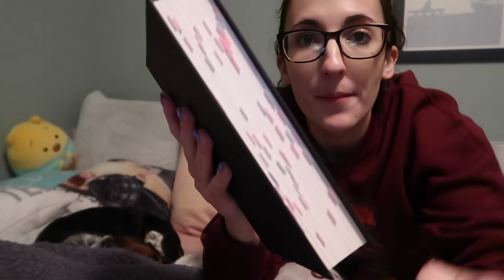I finished. It is 8 o'clock on Friday night. I have to finish Iron Flame by tomorrow, but you know what, it's fine. I finished my tabs, if you can see. Most of my tabs are for sure pink. I don't tab too much. It's just something that I want to come back to.